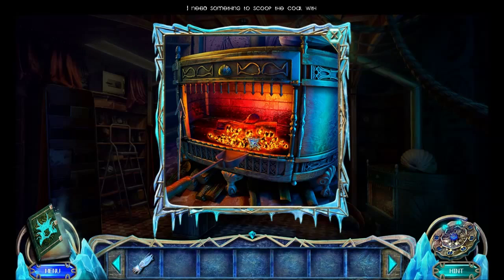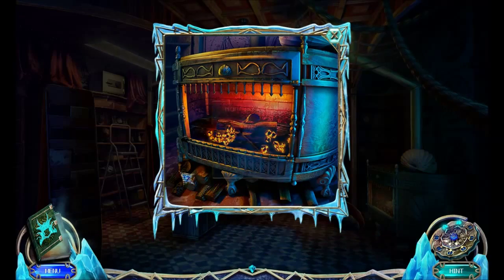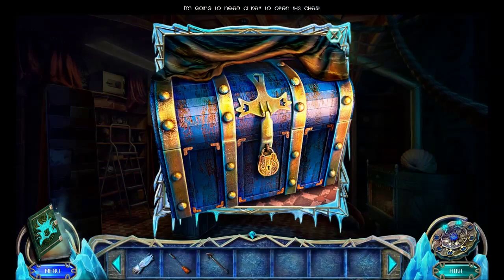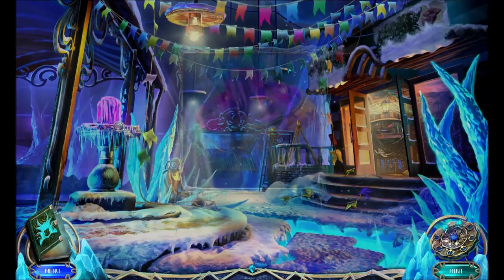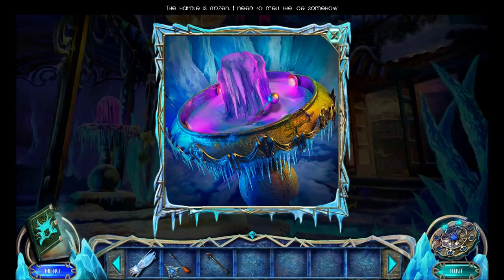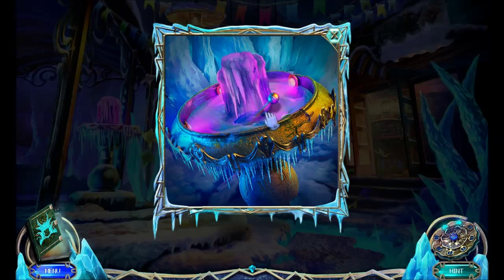I need something to scoop the coal with. Harpoon arrow. Burn! It's not gonna let me burn it. Oh, seriously, come on. Because it's supposed to be melted. Apparently you have to click exactly right or it doesn't let you get it.